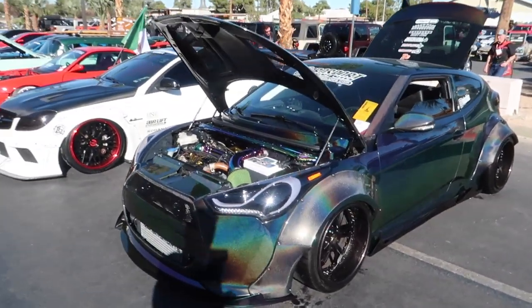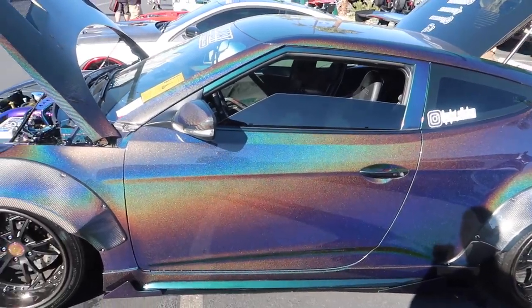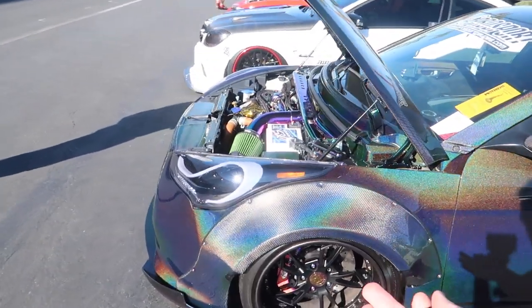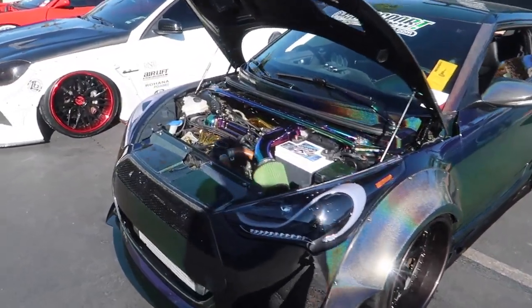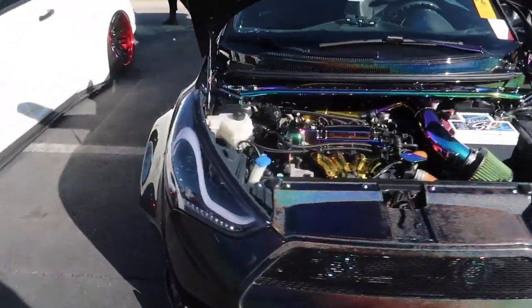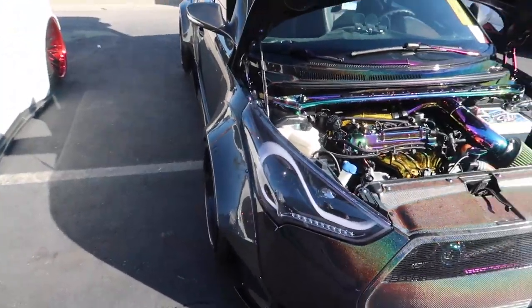All right guys, so I don't really care about the car, but look at this wrap. Should I wrap the Evo this color? If you guys think I should, let me know down in the comments, because this color on the Evo would be absolutely epic. Like look at how it sparkles. That is so sick. I really want that wrap.